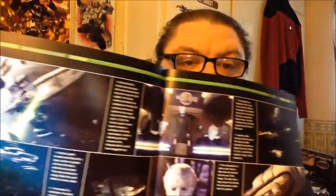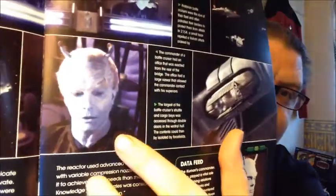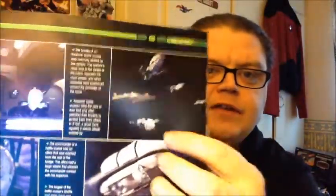Battle cruisers such as the Kumari were an essential part of the Andorian Imperial Guard forces. They were a match for their Vulcan enemies. The first ship of its class, the Kumari, was destroyed in November 2154 by a Romulan ship that was disguised as a Tellarite vessel. And then we've got various episodes of Enterprise where it showed up, and you've got Jeffrey Combs playing Shran, and then you've got different things like that.